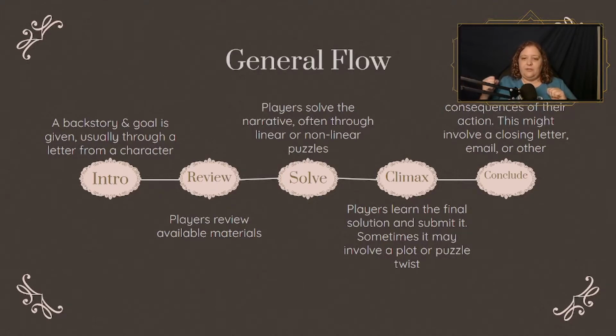However you solve your puzzles, however you solve the narrative, it all culminates into the climax, where players learn the final solution and submit it. Sometimes it may involve a plot or puzzle twist in which the players have to suddenly make a decision. Maybe there's a last-minute betrayal, but regardless, they usually have to submit a solution. Could be through email, could be through an online website, what have you.